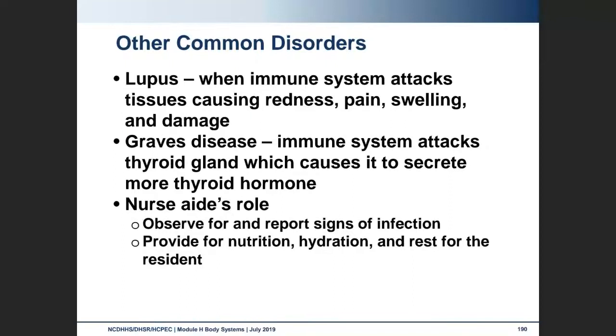Our role in the immune system is to observe for and report those signs of infection, following standard precautions or any other types of precautions that are put out there, provide for nutrition, hydration, and rest as needed for the resident, and make sure to support and encourage that.